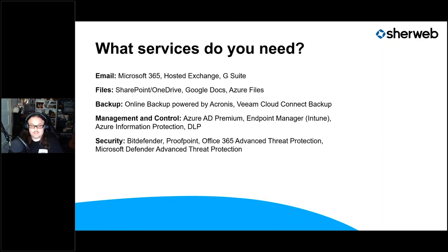And last, and probably the most important, is security. Things like Bitdefender for your actual hardware, machines, and whatnot. Proofpoint specifically for mail. If you're not comfortable with the Office 365 licensing that does encryption and archiving and things like that, you can use Proofpoint to handle those kind of things.